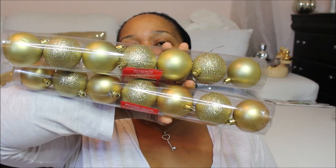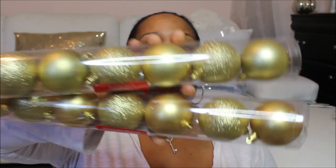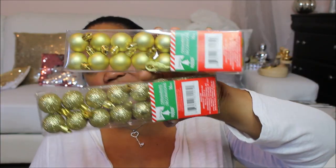I'm trying to keep everything together so when I put it up, I won't be rambling. Then I got some of the Christmas ornaments, which I'm still going to use for Halloween, though, because they have Christmas out. I got the gold with the brushed gold ornaments and the glitter ball. And then I got the smaller versions of them as well, a couple of packs of those.